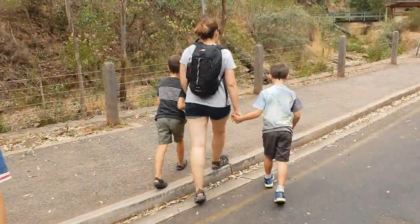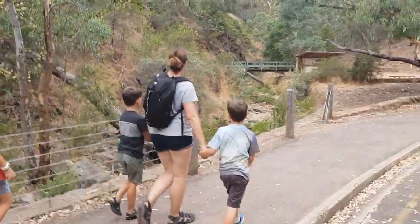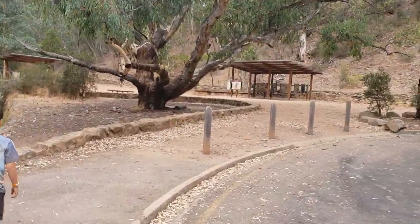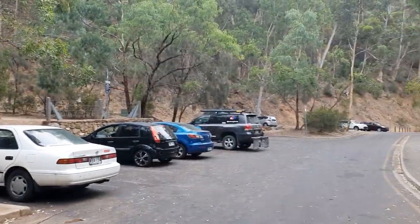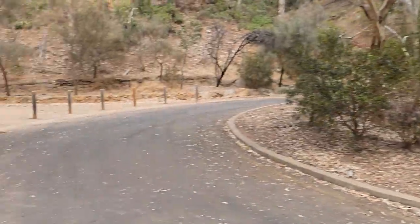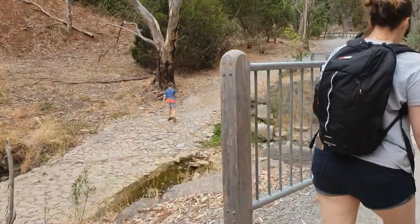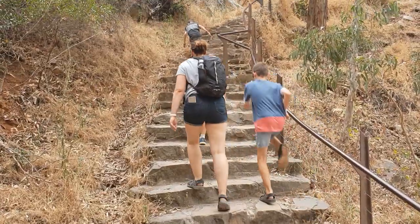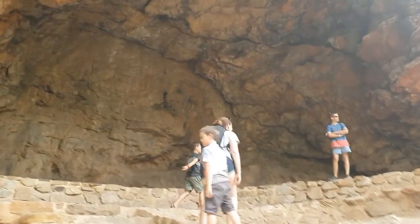We're in the Moriarty Conservation Park, and we're heading up to First Falls, so it's a beautiful spot. We've driven right up to here, and you can see it's got excellent landscaping, and we've just pulled up literally in the car park, so let's go and have a bit of a look. Going up to Giant's Cave. Pretty big.